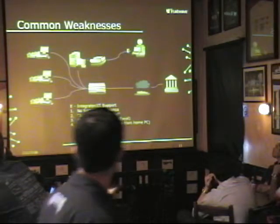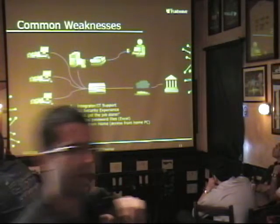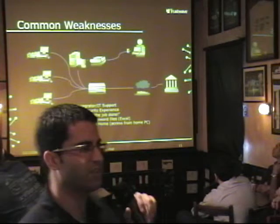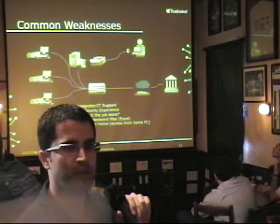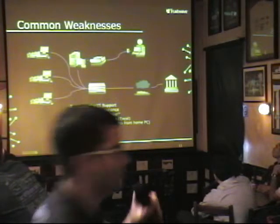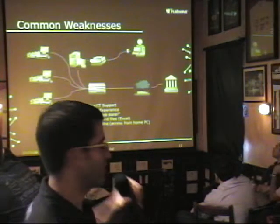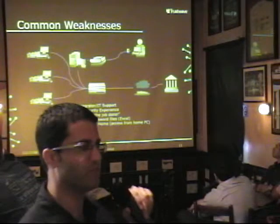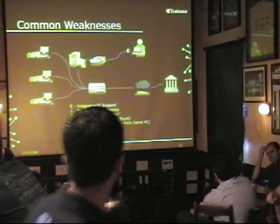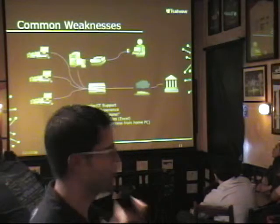So next is the integrator IT support weakness. No security experience at all. We often talk to these organizations, and really all they know how to do is set up the point of sale system and leave. And then they know how to reboot it and maybe apply a patch if it needs it. They do not have any security experience. You can think of it as just an IT person coming in and setting up a merchant's environment, from a small establishment all the way to establishments that have hundreds of locations. The people setting up the systems have no security knowledge. They're really trying to just get the job done.